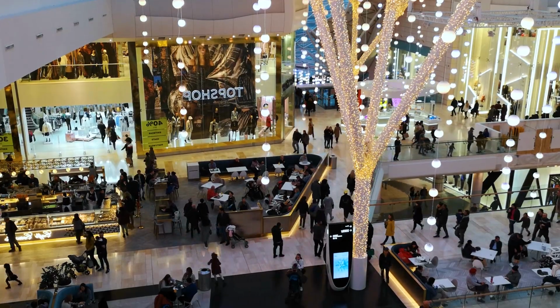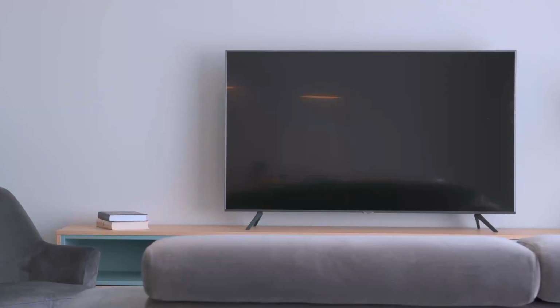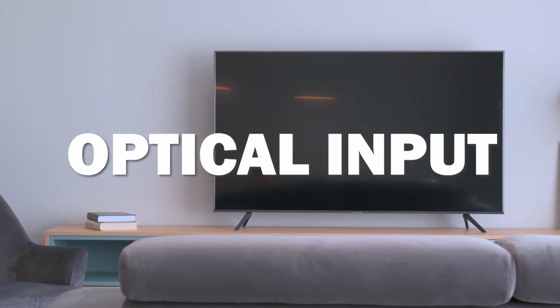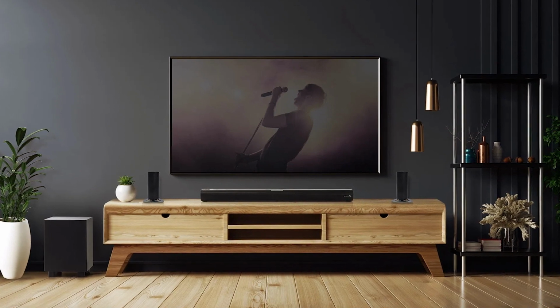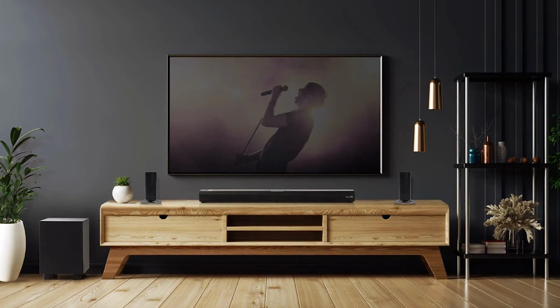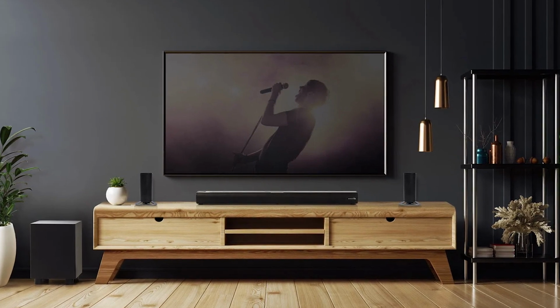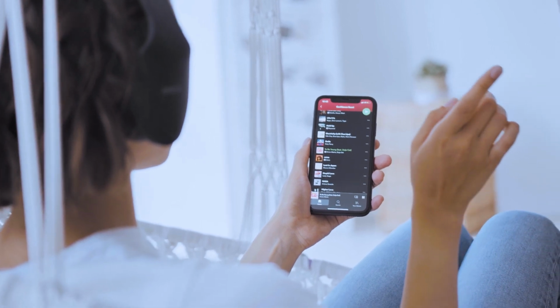When buying a soundbar, one of the most important things to look out for is connectivity. This soundbar can be paired with TV sets that have optical inputs or HDMI ARC inputs. This means that you can connect your TV in a couple different ways in case your TV is tied up using some of those valuable ports. This soundbar also comes with Bluetooth connectivity, just in case you want to stream some of your favorite songs from your favorite streaming platforms.